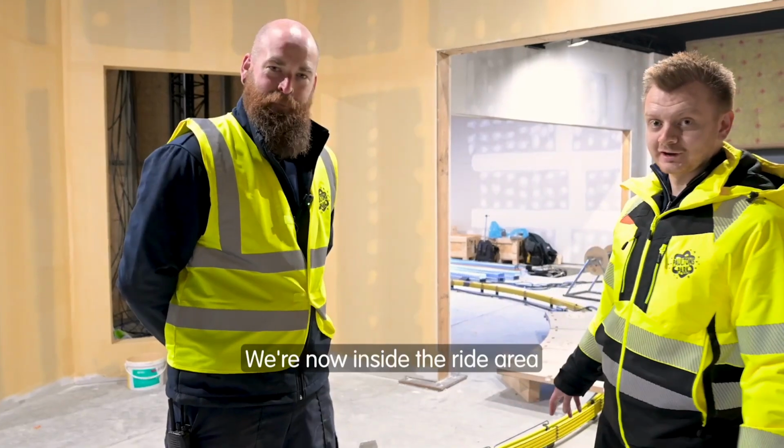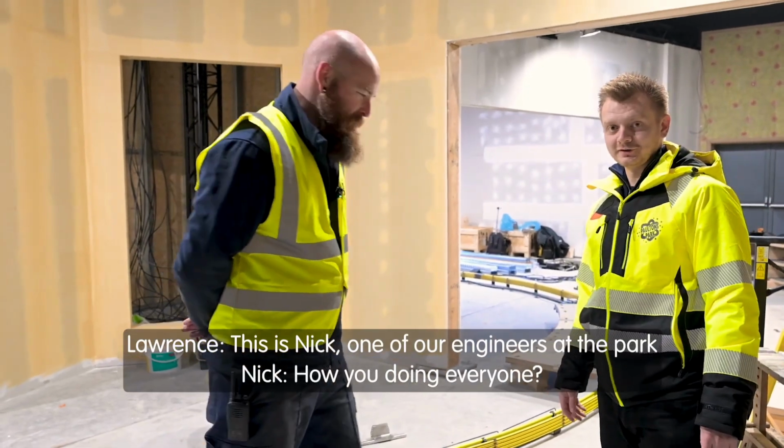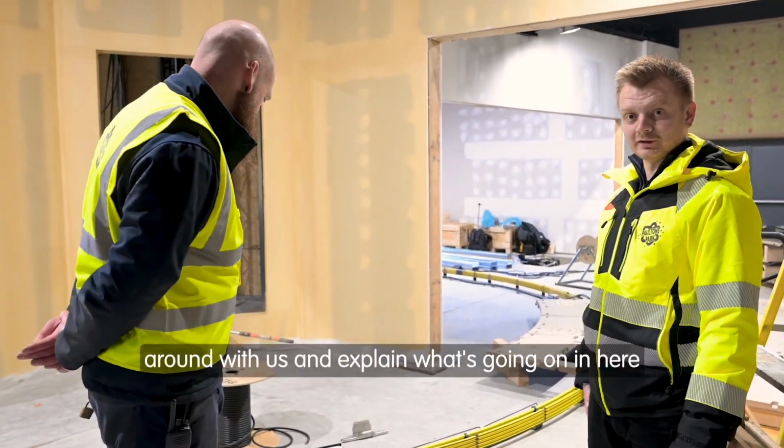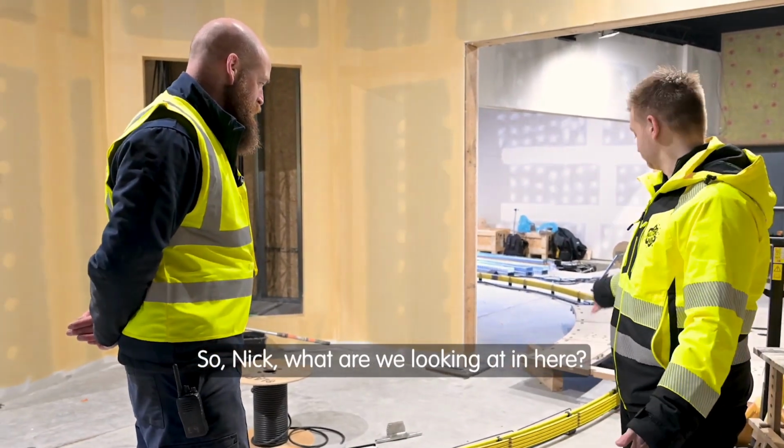We're now inside the ride area. This is Nick, one of our engineers at the park. Nick is actually part of the team that's installing the ride, and he's going to have a little walk around with us and explain what's going on in here. So Nick, what are we looking at in here?